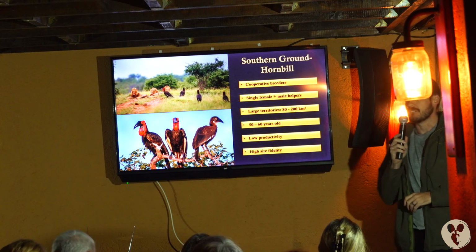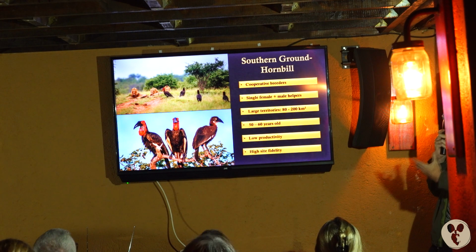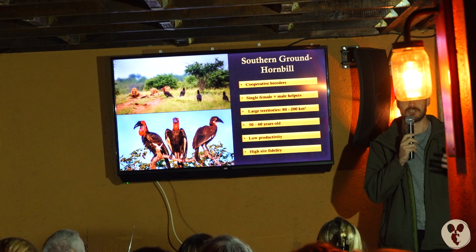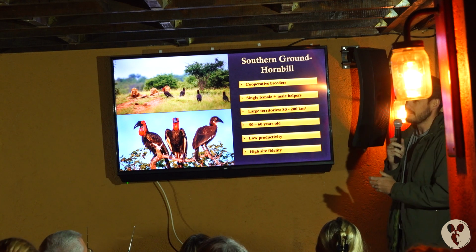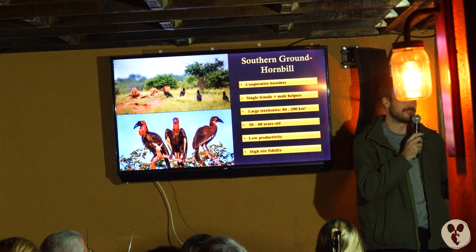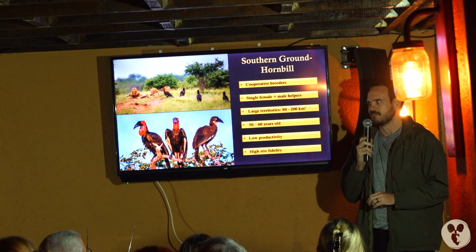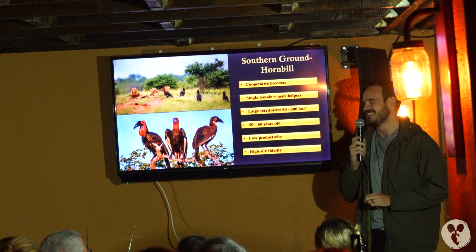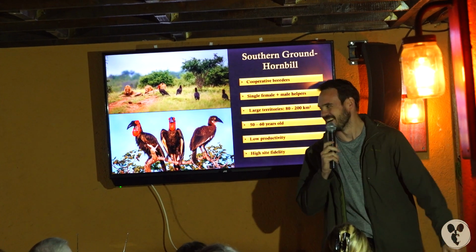So just to begin with, obviously a few basics about the species that is a big factor when considering the whole conservation concept around the species. Firstly, I hope all of you here have seen ground-hornbills before. Has anyone not seen a ground-hornbill before? One person. Okay, well that's a ground-hornbill on the screen.